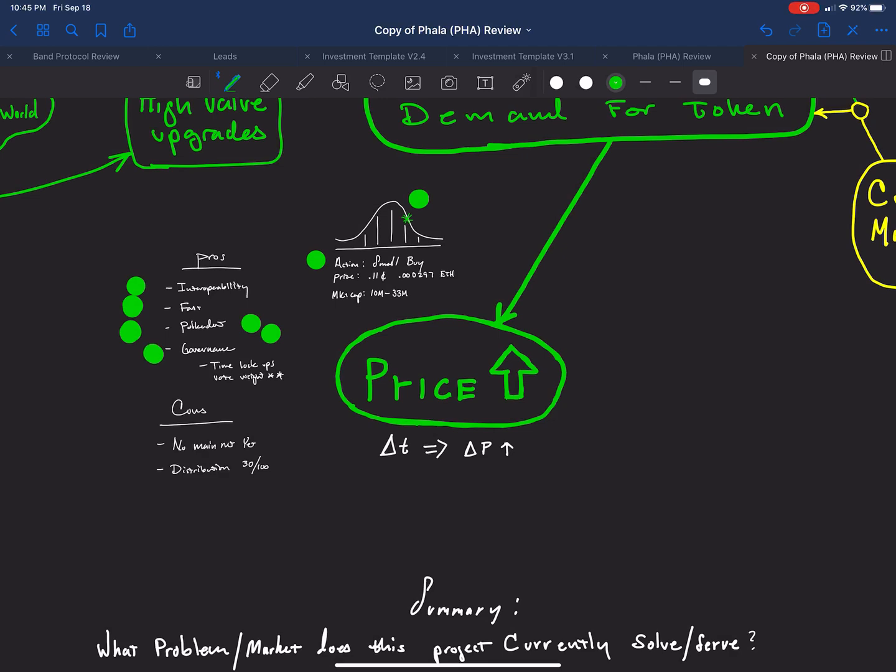The governance on this project is excellent. They have a very unique governance model. They take some good components from the Polkadot system, as well as adding some governance components of their own, and it's all pretty amazing, and I'll get into that as well.